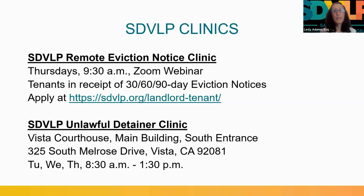We also have an unlawful detainer clinic. This unlawful detainer clinic is located in the North County Courthouse. If you are currently living somewhere far away from North County Courthouse, let me put this little bug in your ear. If you want to go to the unlawful detainer clinic, parking is free. I don't know, maybe that changes your mind. Anyway, the unlawful detainer clinic is open to tenants or landlords. You will not receive advice from an attorney, but there is a very good attorney, well-versed in landlord-tenant law, who staffs that clinic, and she will offer information that will get you going towards what you need to do. She's there Tuesday, Wednesday, and Thursday from 8:30 to 1:30. I know that is a very small window. If you can't make that and you are a tenant, apply for the eviction notice clinic.